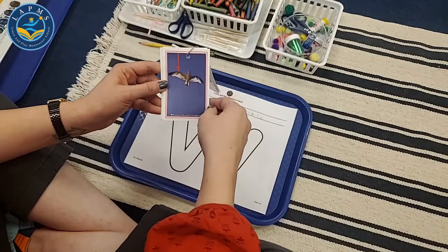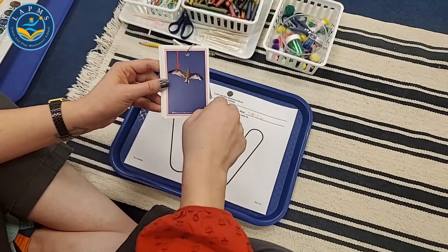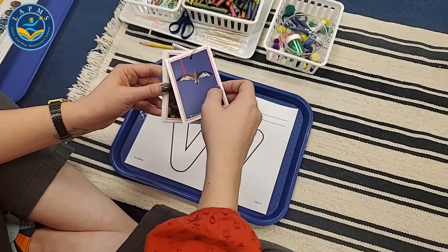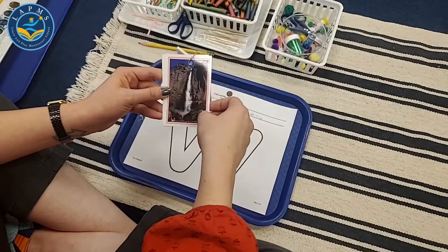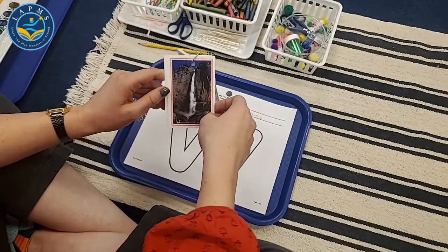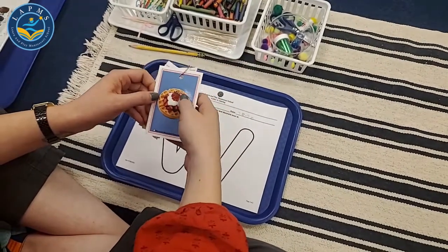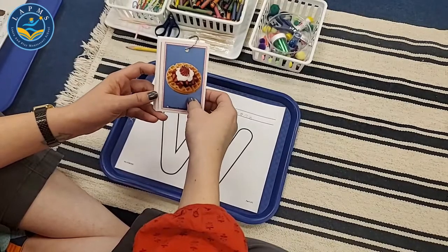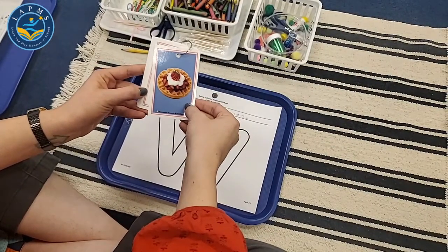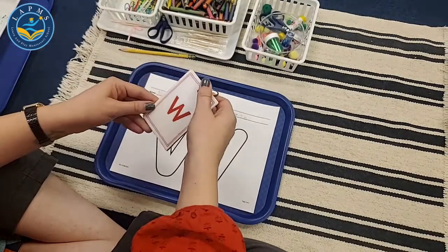Okay, who's flying here? It's a bird. He's using his wings to fly. Wings. Wah, wah, wah. Ooh, what is this one? Waterfall. Waterfall. Oh, who had this for breakfast? No, maybe tomorrow. This is what? Waffles. Waffles. Delicious, delicious, delicious.